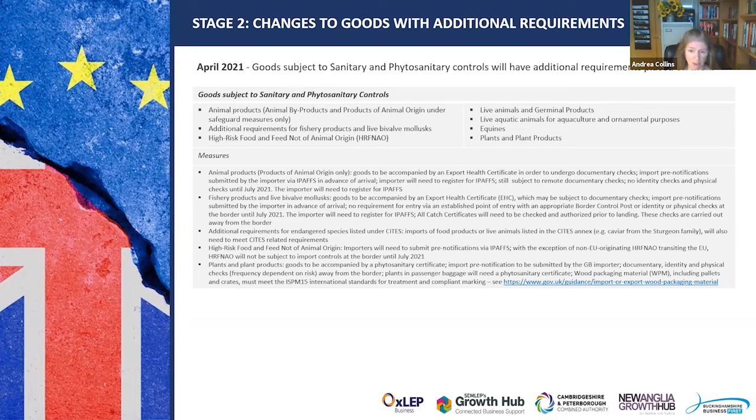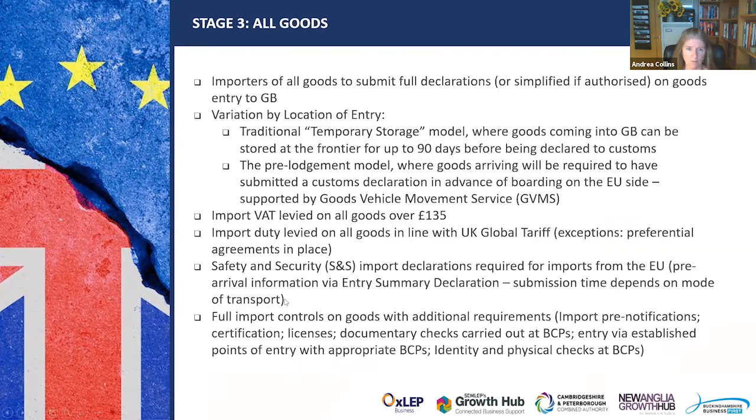Another interesting one to mention here is those food goods that could be seen to be from endangered species. So the one that gets singled out frequently is caviar from the sturgeon family. That will need to have a CITES certificate attached to its documentation as well. So a lot of changes afoot in April, but just on that small category of goods.